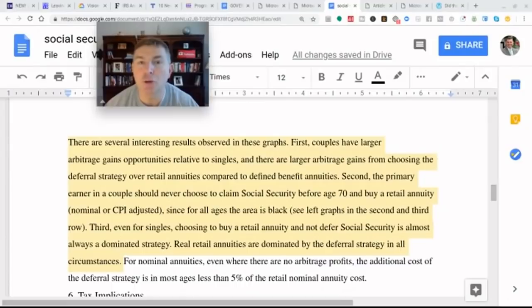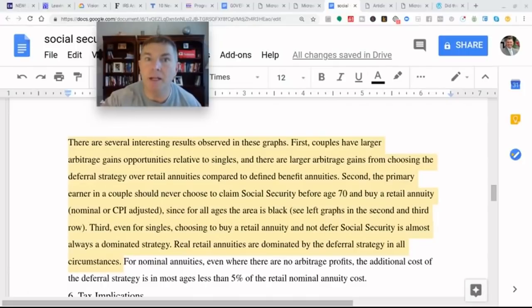I should never choose to claim Social Security before 70 and buy a retail annuity, ever. In every single situation, it is better for me to defer and take the Social Security annuity. And if I'm single, choosing to buy the retail annuity and not defer Social Security is almost always a dominated strategy as well. The price of retail annuities versus what you get in Social Security is every single time dominated by Social Security being a less expensive annuity.